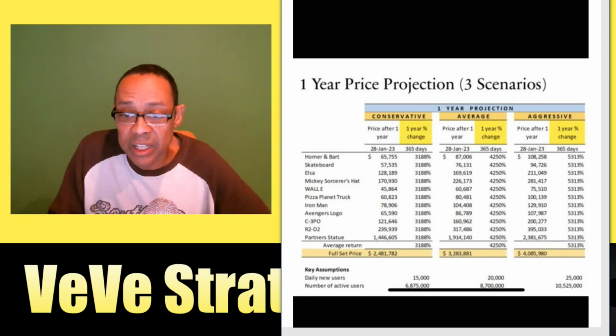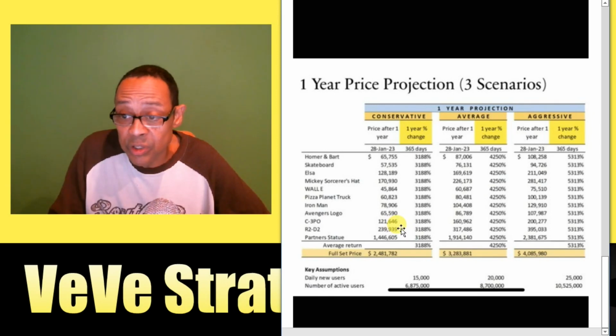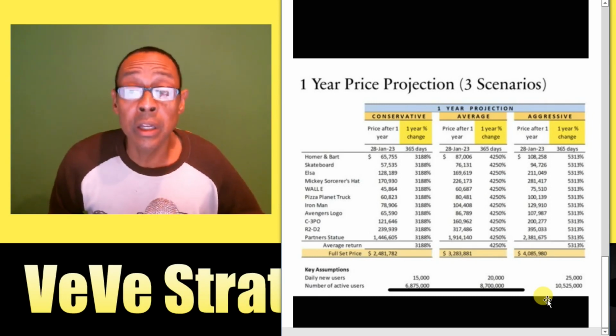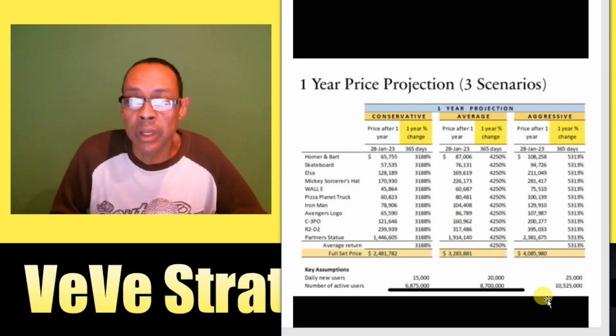The partner statue at $1.4 million all the way to 2.3 million. I don't know, guys. That's kind of sketchy there. And they've got R2D2 at 239,000 to 395. I don't believe it. The danger of this type of prediction is that it could get you to the greed level where you're just holding out, waiting to see this, and you miss your chance of cashing out.